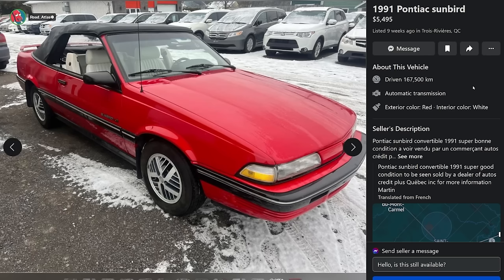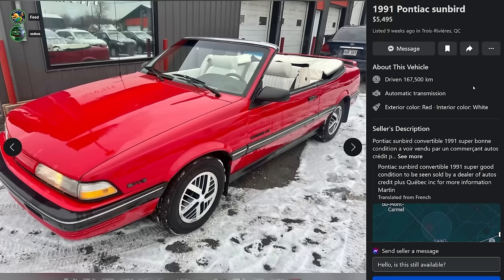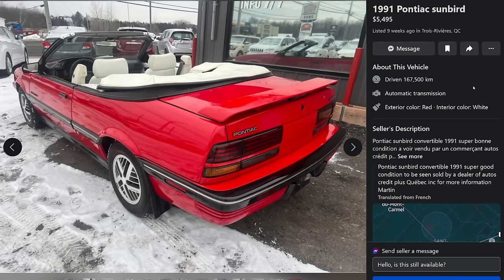Write it down. Quirks and features. Yeah, it's interesting. I don't want it. It's cute. It's cute. 5,500 Canadian, though. That's like nothing. It's basically a free car.